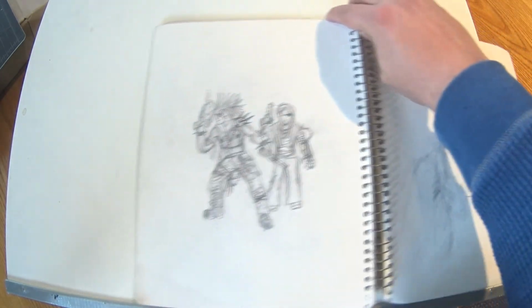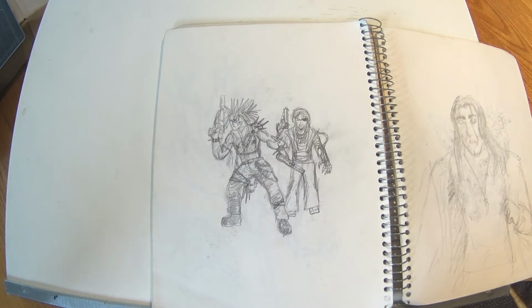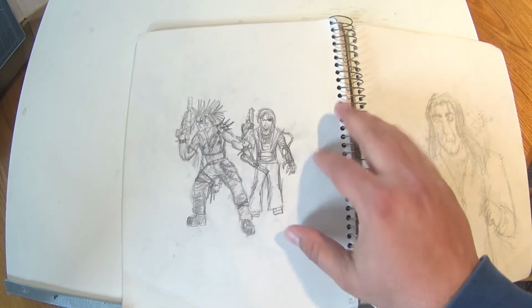This one's upside down for some reason. We got some cyberpunk dudes. This guy's got spiky hair and guns, and this guy over here is Rastafarian with a cyborg hand.